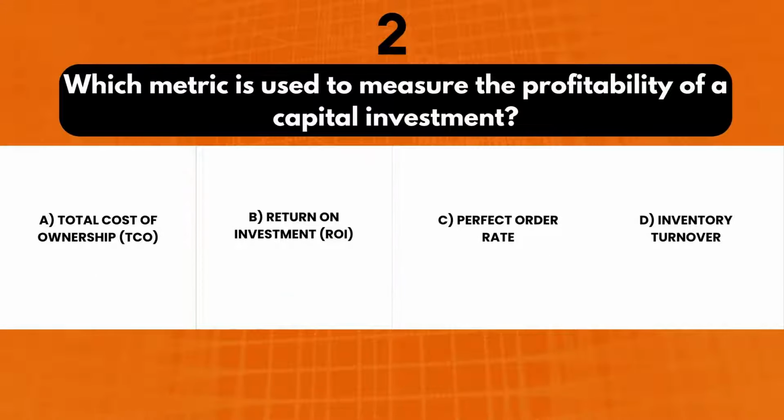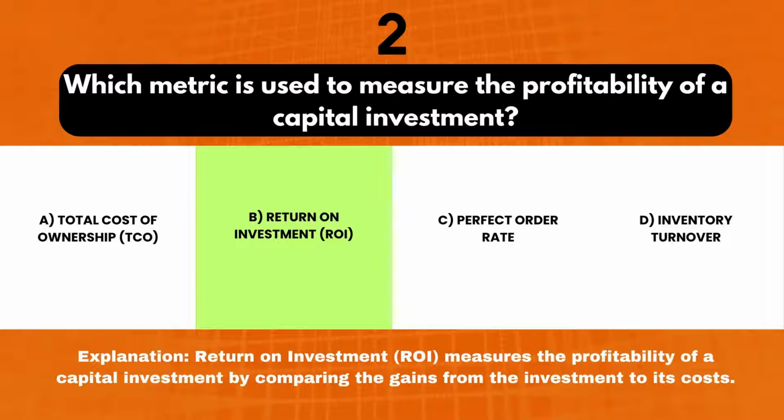2. Which metric is used to measure the profitability of a capital investment? A. Total cost of ownership, TCO. B. Return on investment, ROI. C. Perfect order rate. D. Inventory turnover. Correct answer: B.